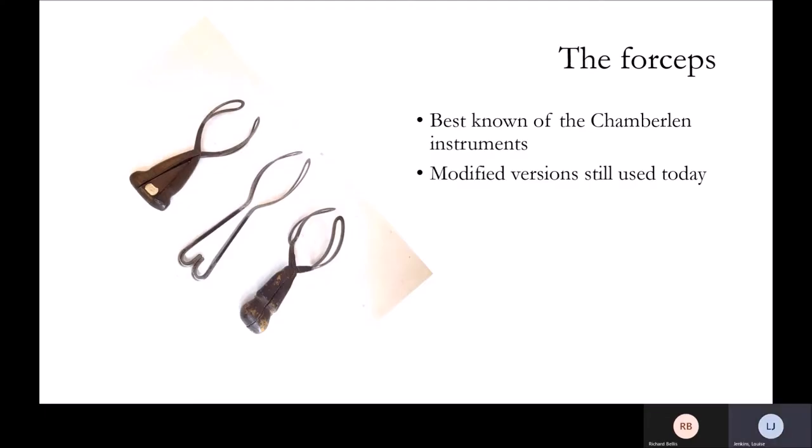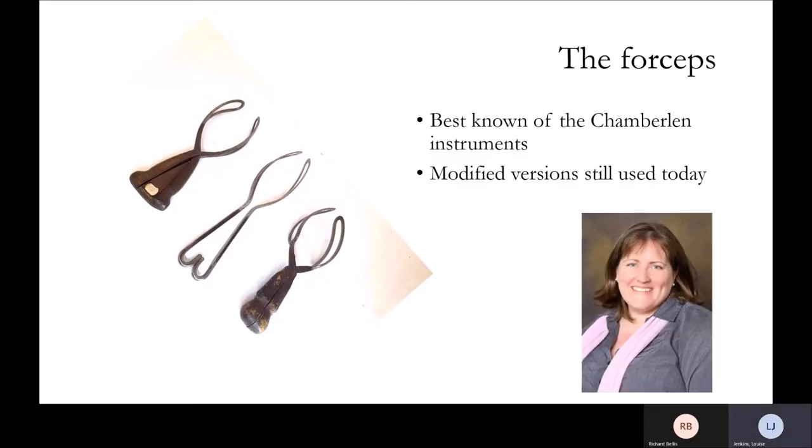Do the forceps have any particularly interesting or surprising physical features? The forceps are the best known of the Chamberlen instruments, and modified versions of those are still used today. So you will see forceps called the Wrigley's forceps quite commonly in obstetric practice, certainly in the UK and in Europe. And they will look very familiar to these historic examples that you can see on the screen.